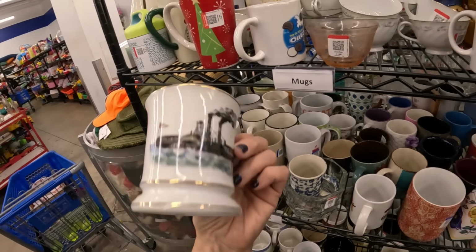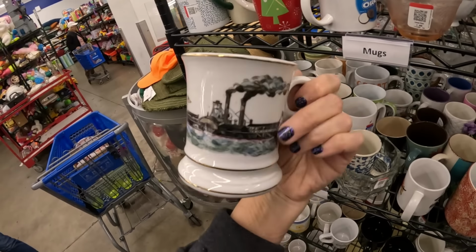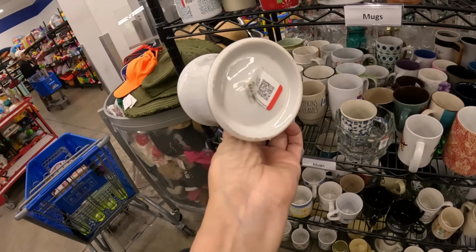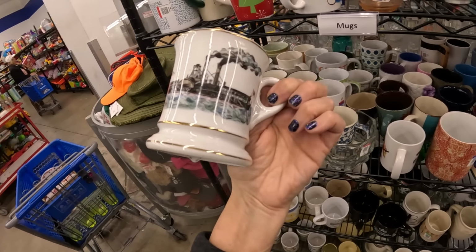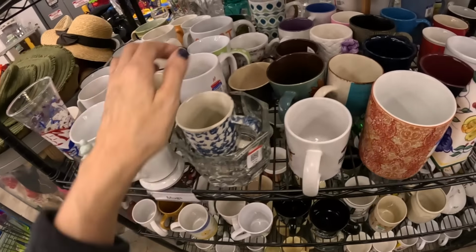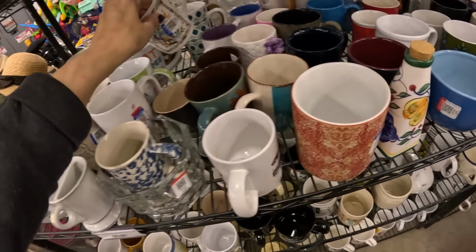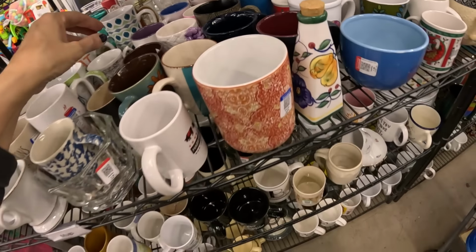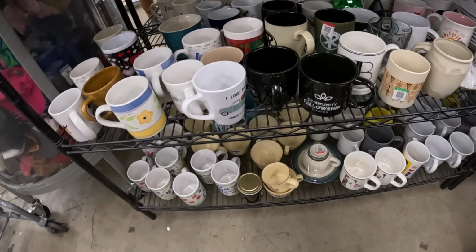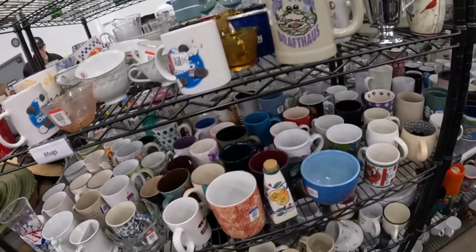A mustache mug. I always thought these were for toothbrushes and toothpaste before I learned years ago that they are mustache mugs. Oh, there is the Made in Japan foil sticker under there. I think that would probably bring maybe $8. What is this one back here? A big nothing, a big womp womp. All right. I'm not seeing any good, expensive, handcrafted pottery mugs.